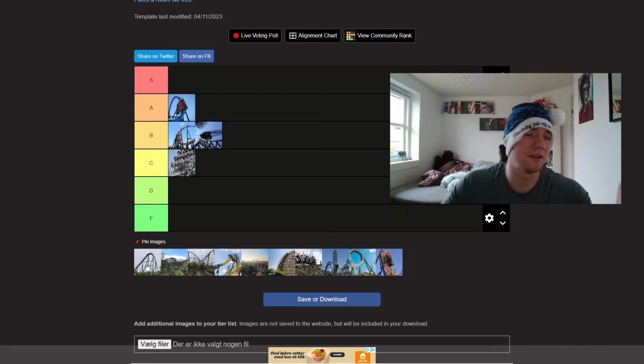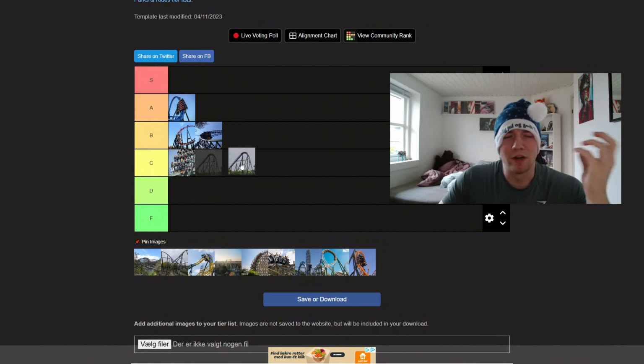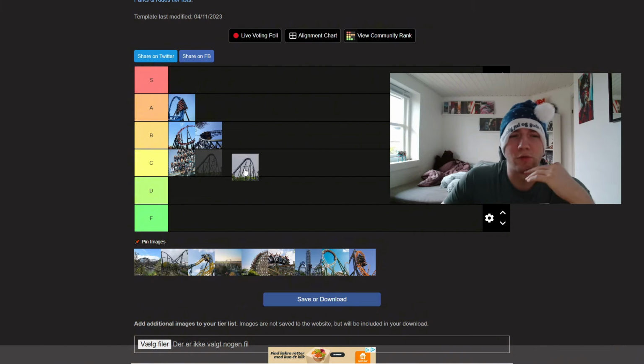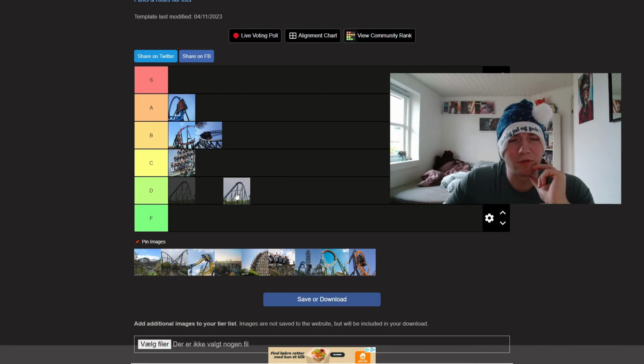Whoa, intimate airtime mega coaster, great coasters, yes, but I actually came off very disappointed. I sat in the back row, and I've heard that this is a front row ride for the airtime, so I can't really be that harsh about this roller coaster. But I just think the first drop was okay in the back row.